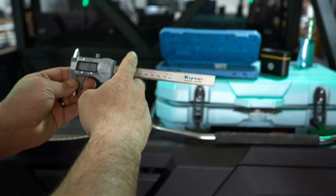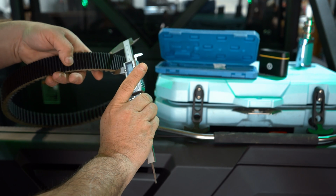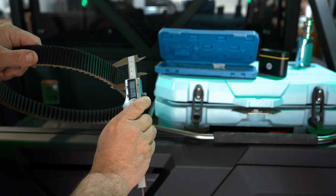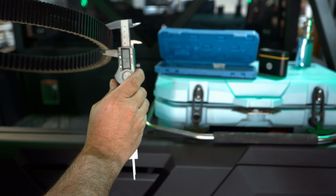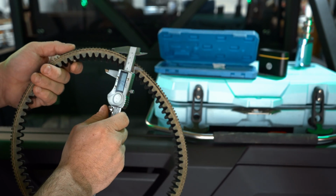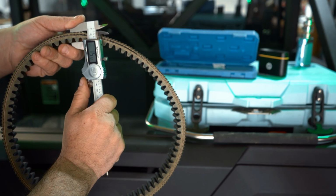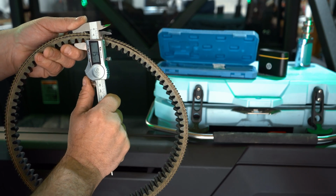Now we're going to break out our calipers. We're going to set it to 0, just like so. Zeroed out. We're going to put it on this belt here. Now remember, the width is 34.27. We'll go a couple spots because all belts will vary. 34.58. 34.93. Okay, keep these numbers in remembrance. Now we're going to measure the belt thickness. Get a good bite there. 15.5. 15.47.